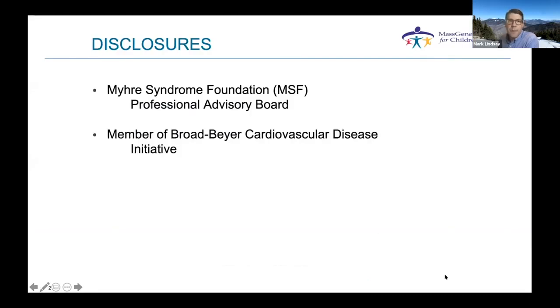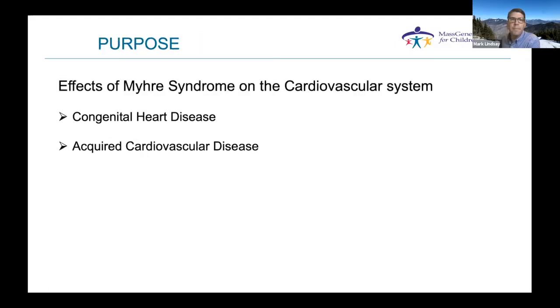So disclosures for me, I'm a member of the Myhre Syndrome Foundation Board. I'm also a member of the Marfan Professional Advisory Board, which I didn't put on here. From a more conflict side, I'm a member of the Broad-Bayer Cardiovascular Disease Initiative at the Broad Institute, where we look for therapeutics for different cardiovascular diseases. None of which are touching on Myhre at the moment.